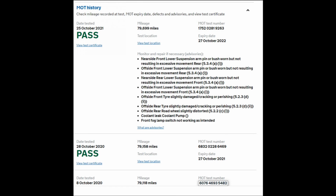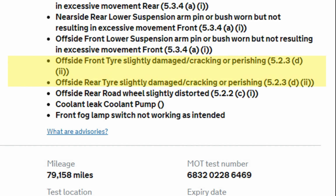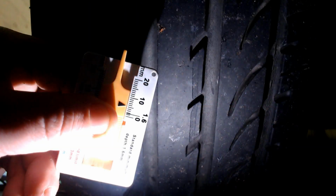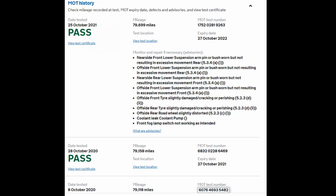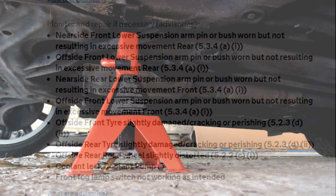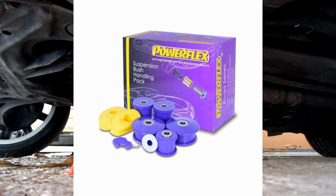Some of these are fairly straightforward, such as cracked or perished tyres. I had noticed this when I measured the tyre tread depth during the MOT pre-checks. I guess the tyres do not get as much use as an everyday car, so they perish and crack long before the tread wears out. There were also 4 suspension arm or worn bushes for me to deal with, so I can see a video on replacing the bushes and suspension arms coming up soon.